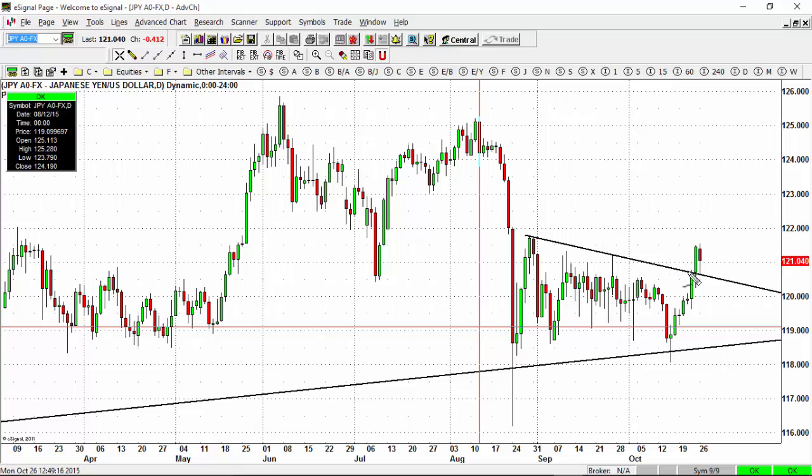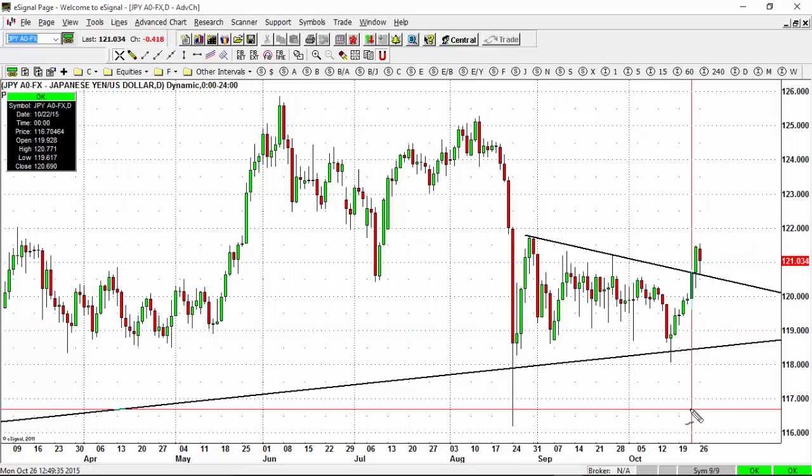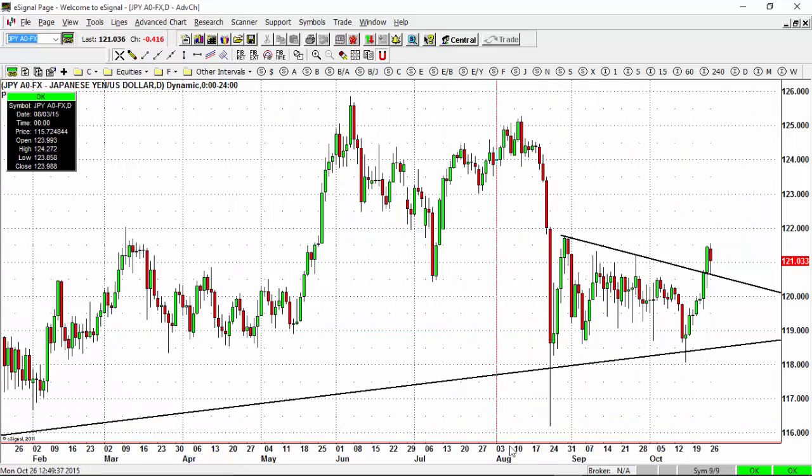If this test is successful and we get a further close above this 122 region, that could signify some gains in the US dollar versus the Japanese yen. If the test fails and we head back down and close below 116, the yen could appreciate versus the US dollar.